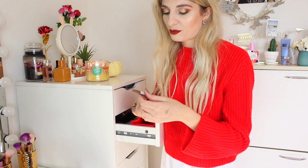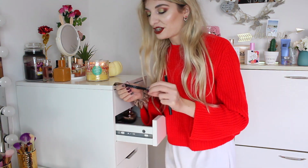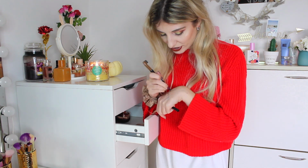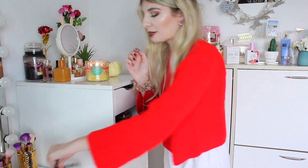And then I have the Rimmel Brow This Way. Does it still work? Okay, yeah, it does still work, so I'm gonna keep this one. This one is from NYX, it's the eyebrow pencil, and I will keep this one, but for some reason it's not creating good light. Okay, now it is. Just had to sharpen it a little bit. So yeah, I'm gonna keep that one.